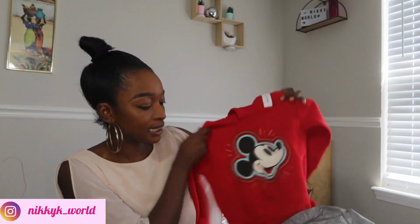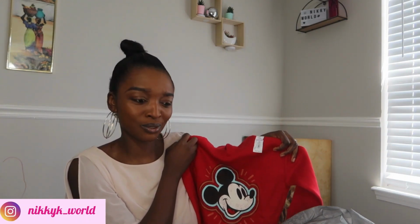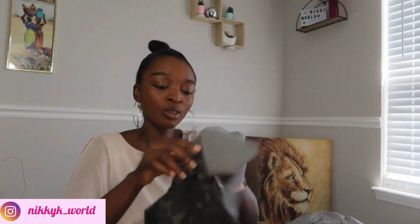Now this is for Izzy. I do remember they had one for girls, but I didn't pick the girls one, did I? Anyway, this is in a size 14. It was $20.